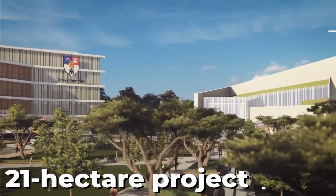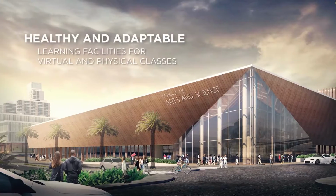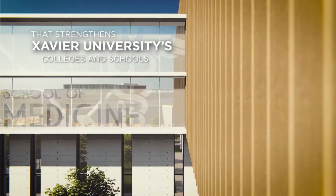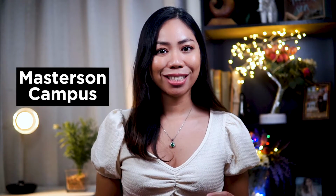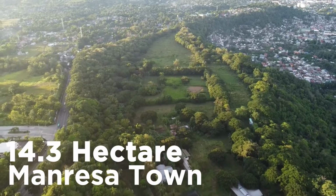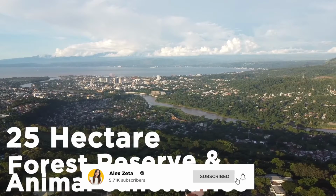It will be a 21-hectare project that will feature modern facilities that will cater to academic courses such as arts and science, business and management, computer studies, engineering, nursing, and medicine. It will be named the Masterson Campus, in honor of the great visionary Jesuit Father William Masterson, who saw the potential of Manresa in the 1960s. Beside the campus, Cebu Landmasters will develop the 14.3-hectare property as Manresa Town. So we have Manresa Campus and Manresa Town beside it. And then the 25-hectare forest reserve and annual sanctuaries will be preserved.